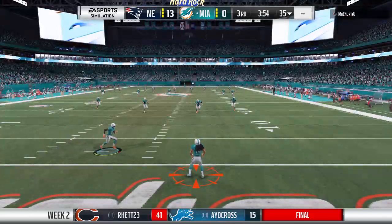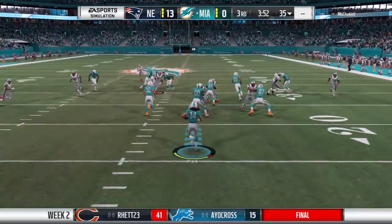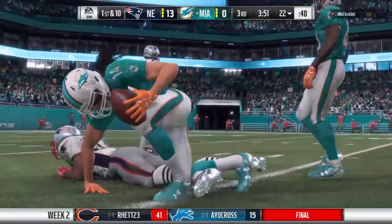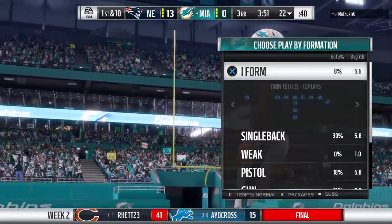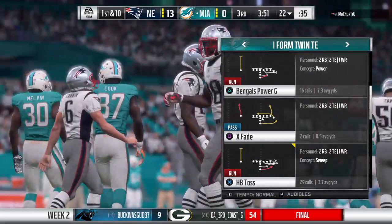And credit this defense, too. That was the old bend but don't break approach, but it kept the offense out of the end zone. And he'll take this up past the 20 and down at the 22-yard line. So here are the Dolphins now. They get ready for their first possession of the second half.